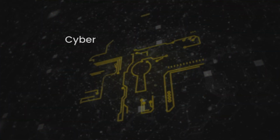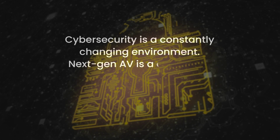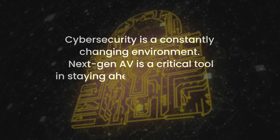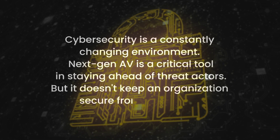It's not just any one thing that you do, it's a comprehensive approach. Cybersecurity is a constantly changing environment. Next-generation antivirus is a critical tool in staying ahead of threat actors, but it does not keep an organization secure from all attacks.